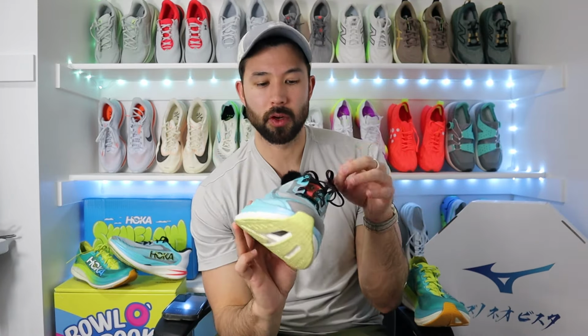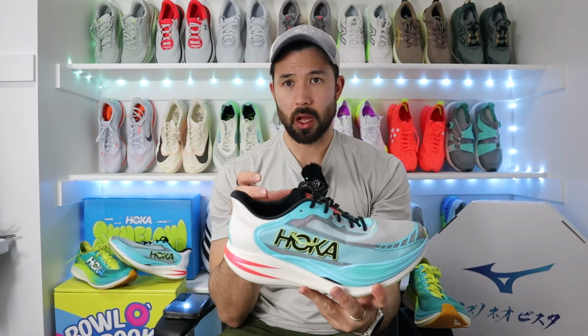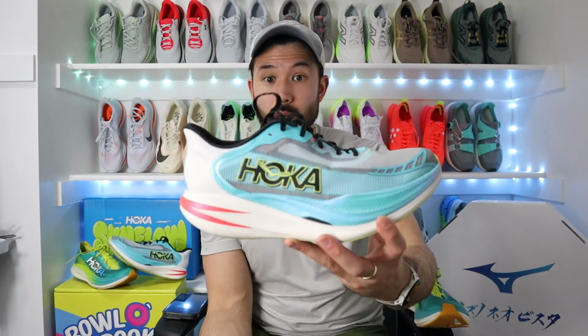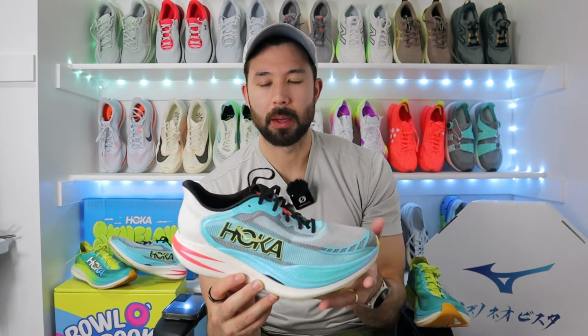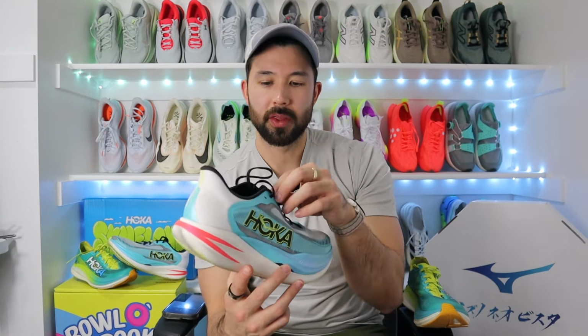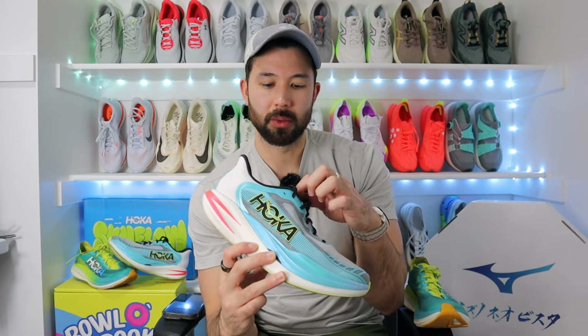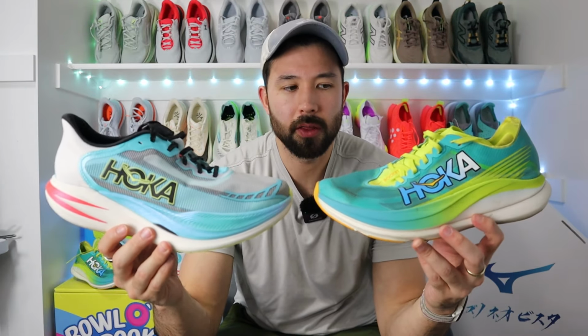Now, this upper is also very, very breathable. However, the tongue is not gusseted at all, which I found to be a little bit strange, but despite that, you get some really good lockdown in the midfoot. And honestly, I feel like the upper kind of just disappears on your foot, versus with the Rocket X2, it kind of locks your foot in place, which is nice, but it is a slightly different sensation overall between the two. I think if I had to choose an upper between the two, I might lean Cielo X1. And then you do have much improved laces, as the previous model had a little bit of a funky lacing system.